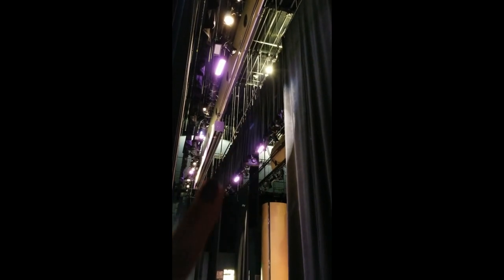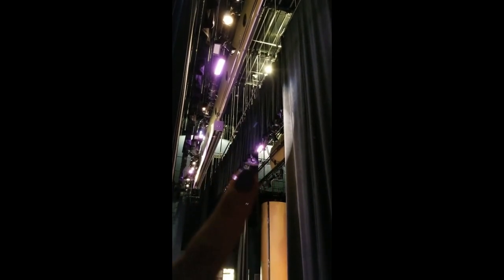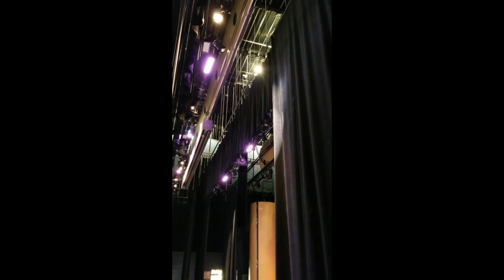Okay, and then you see here, see that black curtain there? That is also a teaser. And it's hiding the lights so that the audience don't see the lights. Okay, here we have what is called a leg. It is a curtain. It does not track like what the mid-stage traveler does. I'll show you that in a second. But it is the full height. And the purpose of this is sight lines.